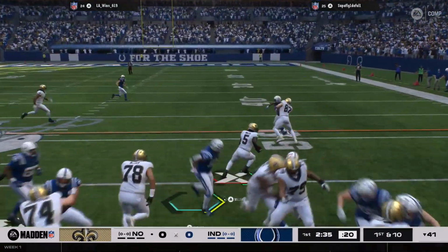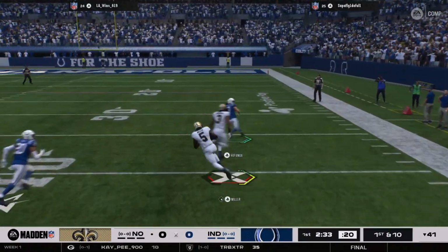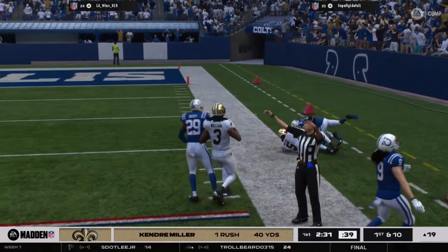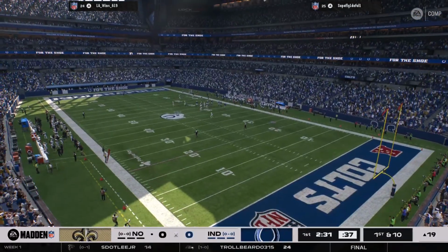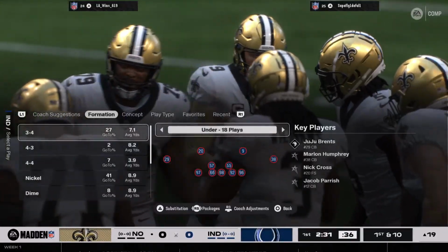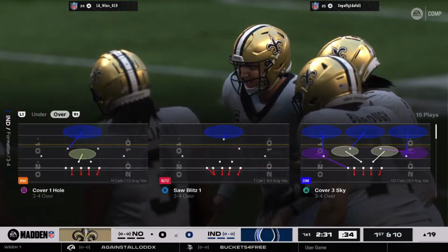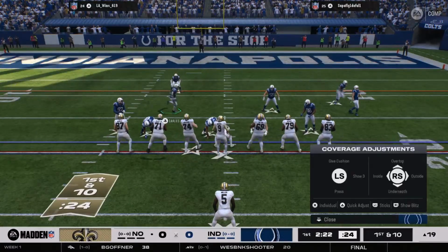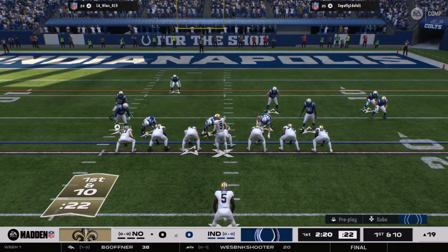A give right side to Miller. Past midfield to the 45. Along the sideline inside the 25. And he is finally sent out of bounds, but not until he gets it all the way down to the red zone. They get 40 on the big hitter. And the Saints are going to have a first down.